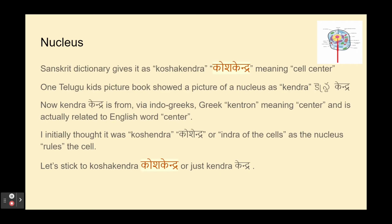So if cell is koshika, then what is the nucleus? Well, here we go. Sanskrit dictionary gives it as koshakendra, meaning cell container, cell center. One Telugu kid's picture book showed a picture of nucleus as just kendra. Now, kendra is from, via the Indo-Greeks, Greek kentron, meaning center, and is actually related to the English word center. I initially thought koshendra, or Indra of the cells, as the nucleus "rules" the cell. Let's stick to koshakendra or just kendra for nucleus.